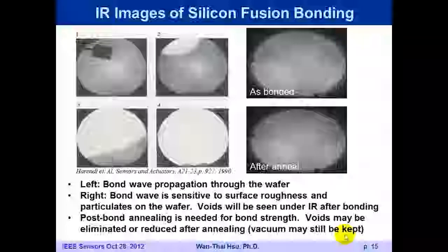But the interesting thing is, after you take this bonded pair for anneal, the bubble will shrink. Actually, if you have a wafer here and a particle here that you bond, and something sticks out, you don't have a good surface, and you see that the bubble is larger. But once you anneal, the bonded surface gets pressed, and you can see the bubble shrink. For example, this one was this big and it becomes this big. And this one is this big and becomes smaller. Some of them, like this one, are magically gone.